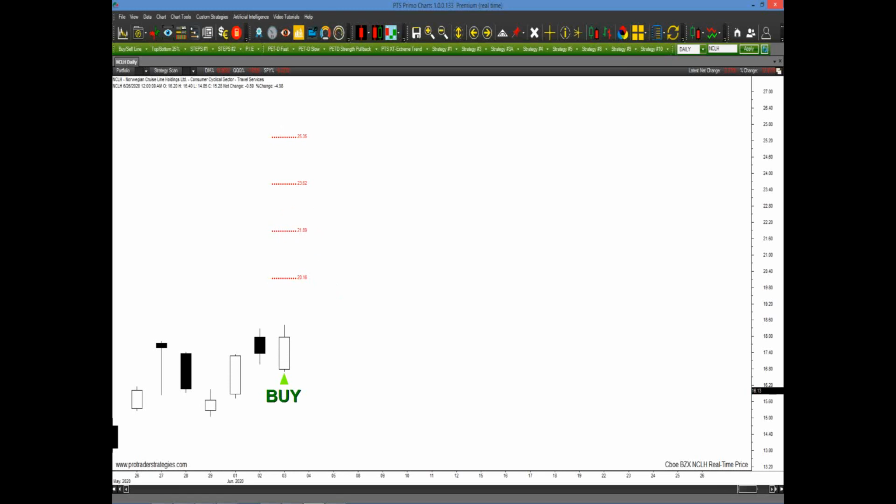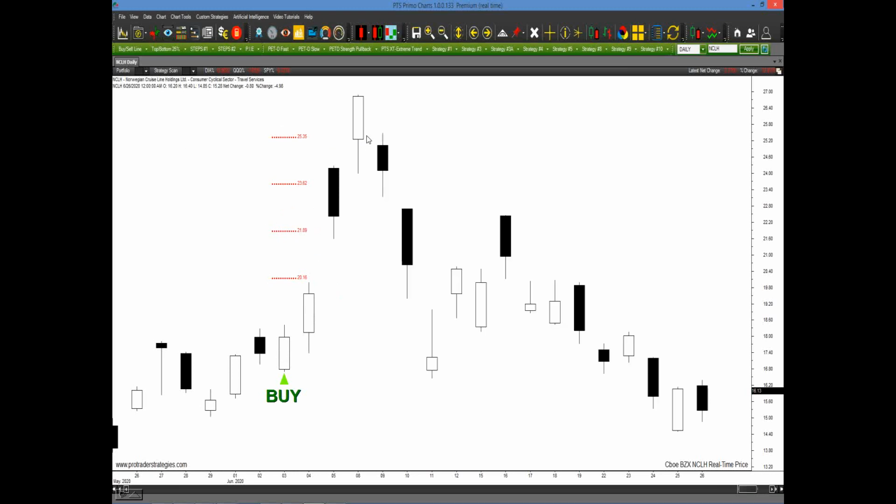Now, since we know what we're doing right here, remember, we want to exit at the 4th level, ultimately everything. And in 2 days, or I should say 3 days, that's where you made that quick 7 points. And then look what happened. This is why we always say, once we get up to this point, especially in the beginning, it's suggested to exit out of the whole entire position.